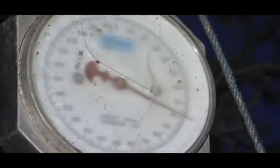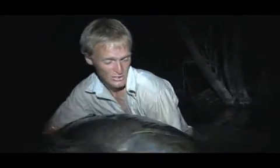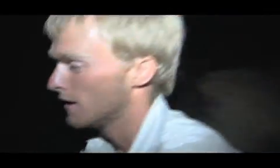Baby! It's around 5 pounds below the weight. Good fish, thanks for a wonderful fight. And goodbye. Look at that wide body. Yes, mission accomplished. Now we can go home.